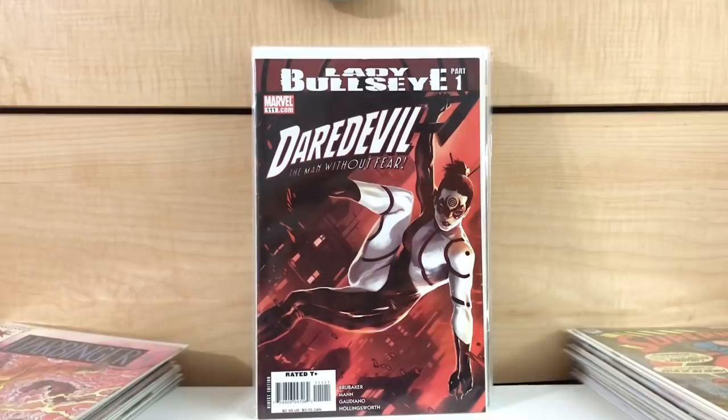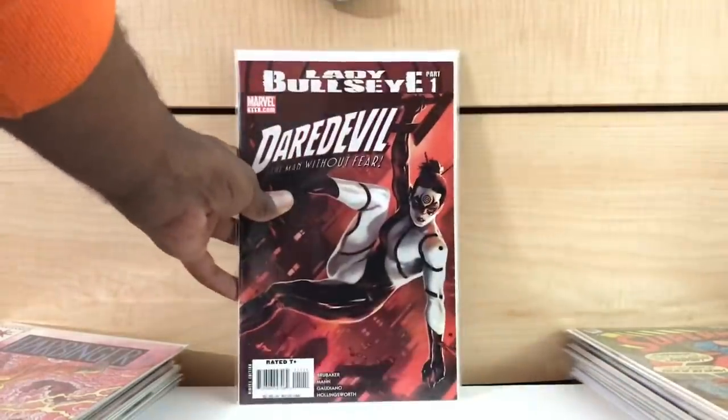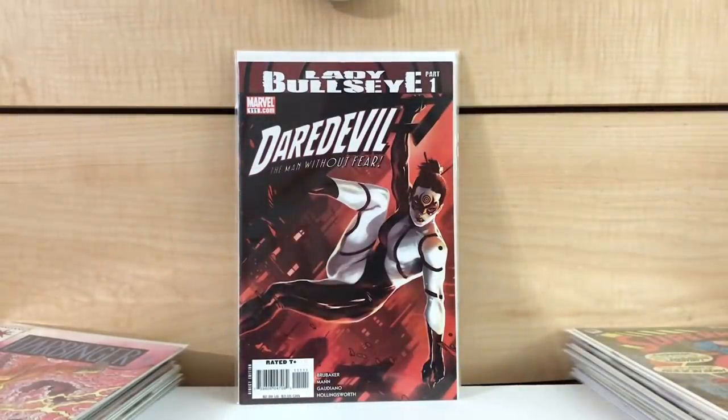What is this? A Daredevil 111 from... God, how long ago was this? I forget what year this was, but first appearance of Lady Bullseye, got that for $2. It's probably in VF minus condition. There's like a bunch of ticks along the spine.